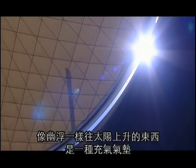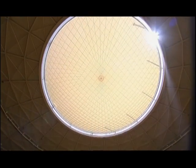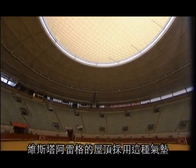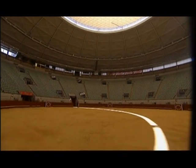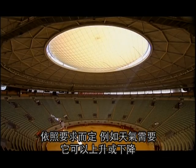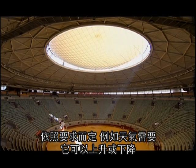The thing that is pushing its way in front of the sun like a UFO is a pneumatic air cushion that weighs no more than 3 kilograms per square meter. This cushion forms the roof of the Vista Alegre, a bull ring in the Spanish capital, Madrid. Depending on requirements, for example the weather, it can be raised or lowered.